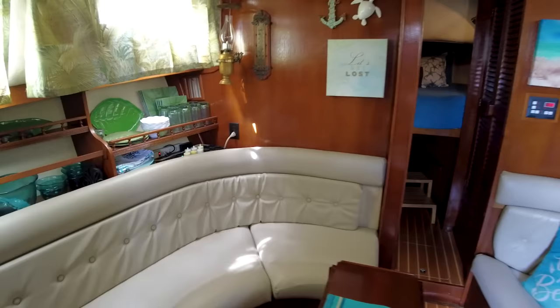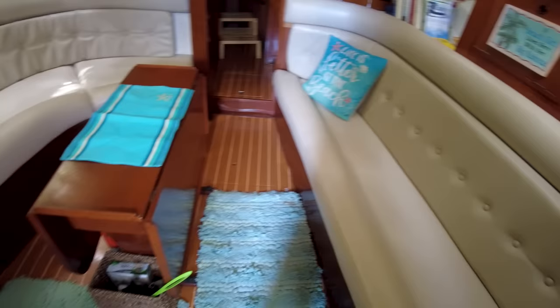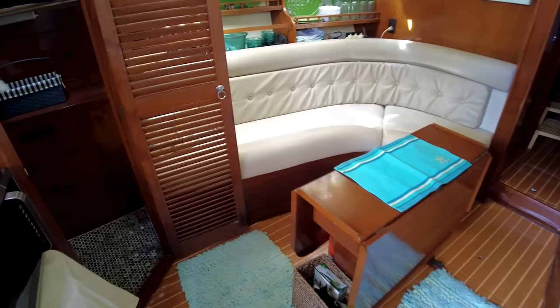So, you know, for this size boat, it's very wide, has lots of beam, so this is pretty spacious down here. It's very comfortable. You've got port lights all around for natural light. A central folding table, kind of a U-shaped settee here, and then a long settee on this side. You can sit lots of people right here, probably 6 to 8 people down here. We're gonna go forward and we'll come back.